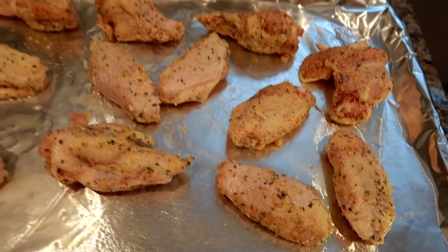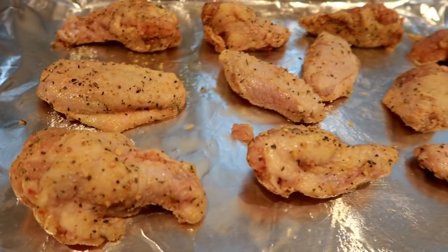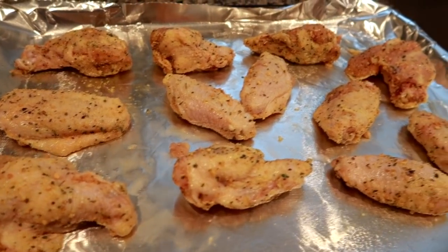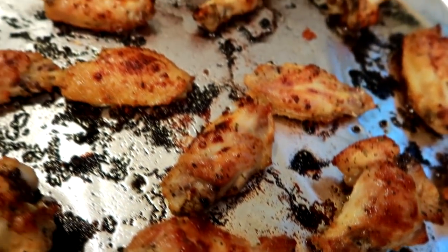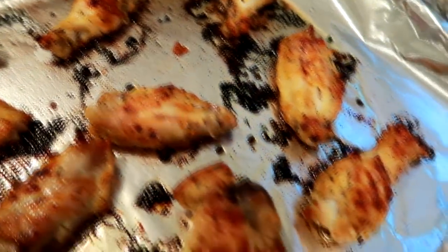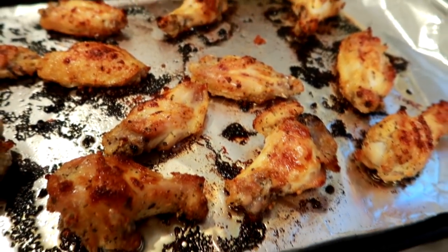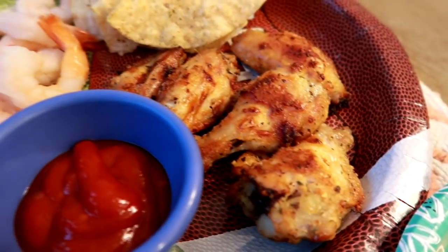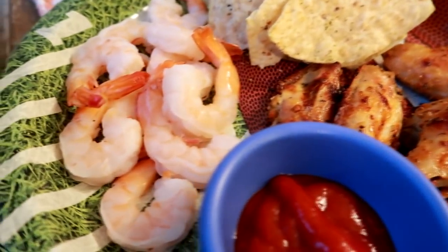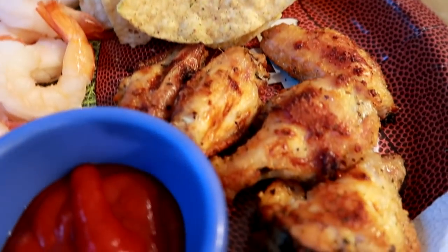So here they are laid out on the sheet pan, ready to get baked, and then when they came out of the oven, they were definitely crispy and delicious. Some of the seasoning does come off, which is that black stuff on the tray, but overall they were very flavorful. And my plate was some queso, some wings. I've got some cocktail sauce because we had some nice shrimp, and those are some jalapeno Tostitos.